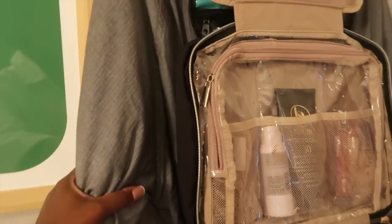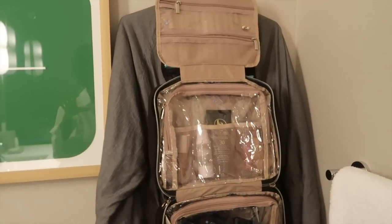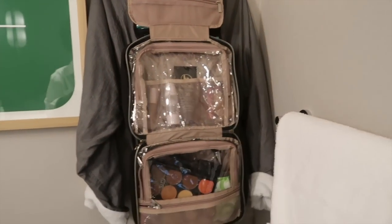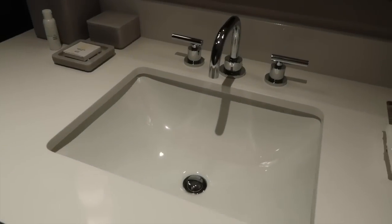I also have the robe. I pulled it from the closet and put it in the bathroom so that when I take my shower, I can just pop this on and I have everything that I need right here. And that helps the counter to remain clear.